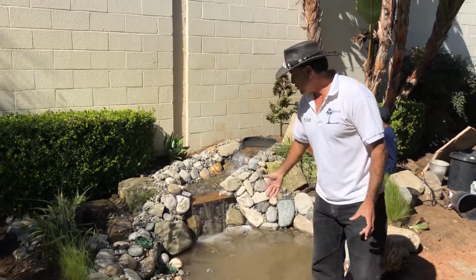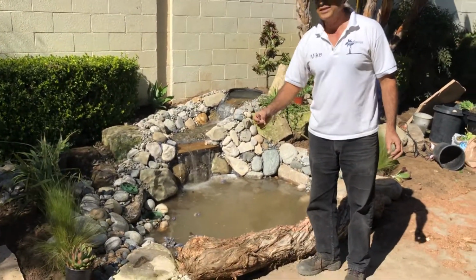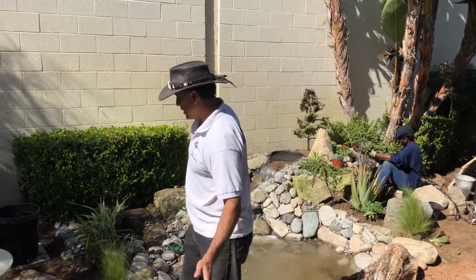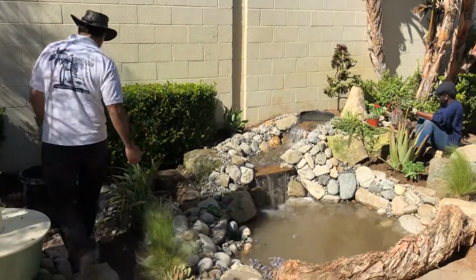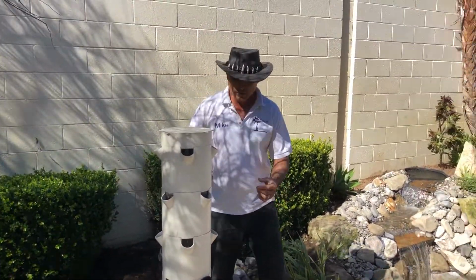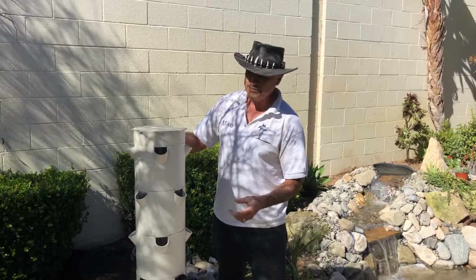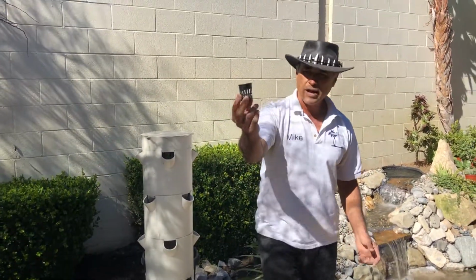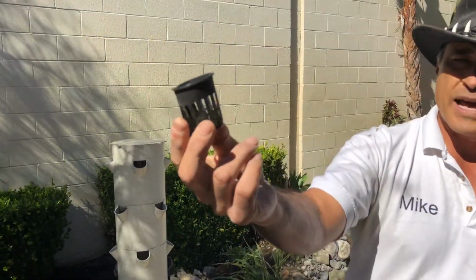So it's a beautiful waterfall here. We're getting the planting done, compliments of Randy, thank you. Garden butterfly design. We've also got a vertical garden, and what we're going to do is put lettuce and chard in these little pockets right here, these little black baskets.